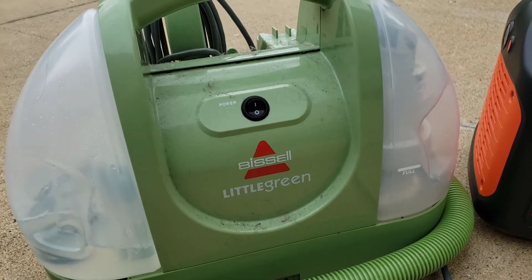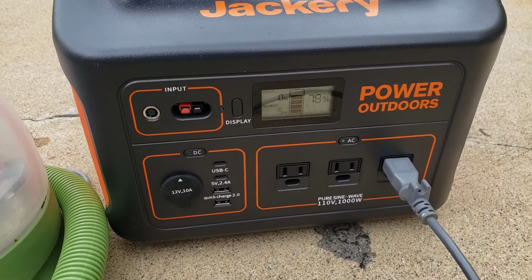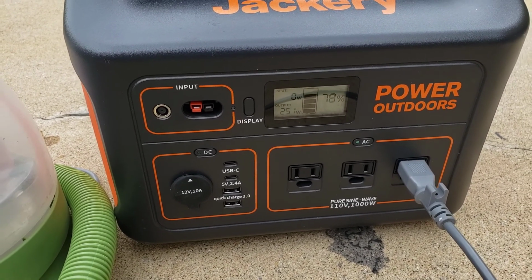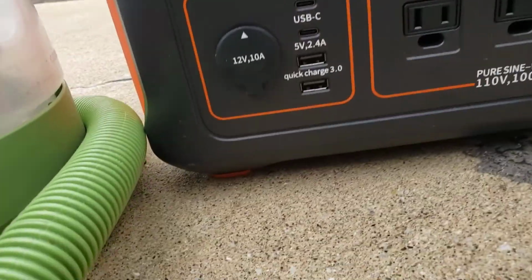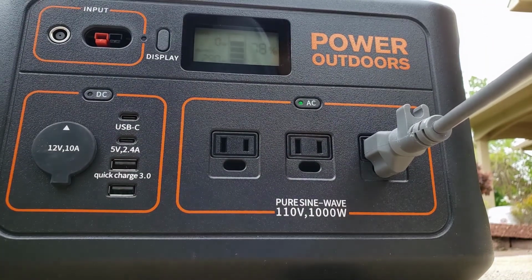Next, I'm going to test out the Jackery with this carpet and upholstery vacuum. As you can see, it's drawing about 250 watts of power and runs just fine. I spent about 5 minutes using it, and it drained another 1% off of the battery.